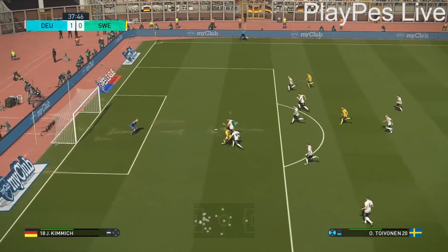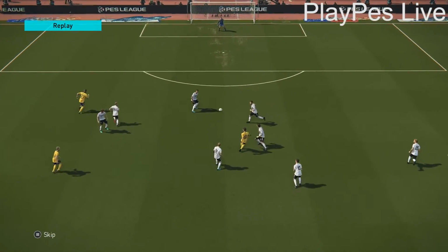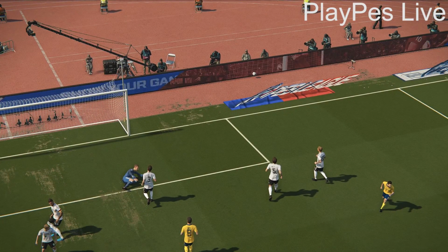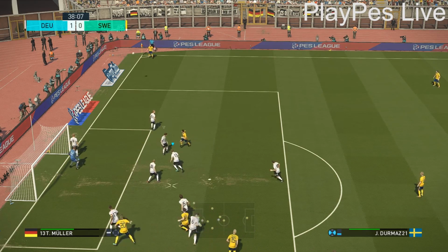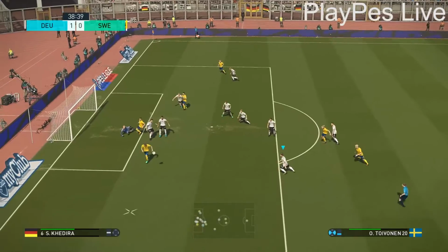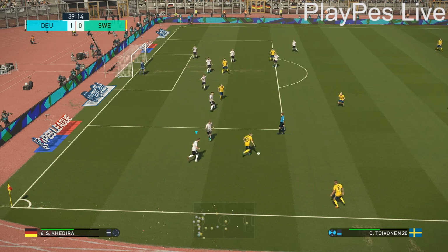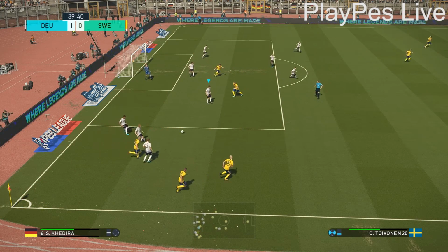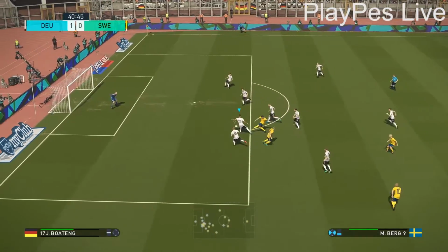Tries a through ball, Toivonen, and the shot! And he's there to make a great save. The keeper really dug out his defence then, a magnificent effort. It's broken loose. And the finish.